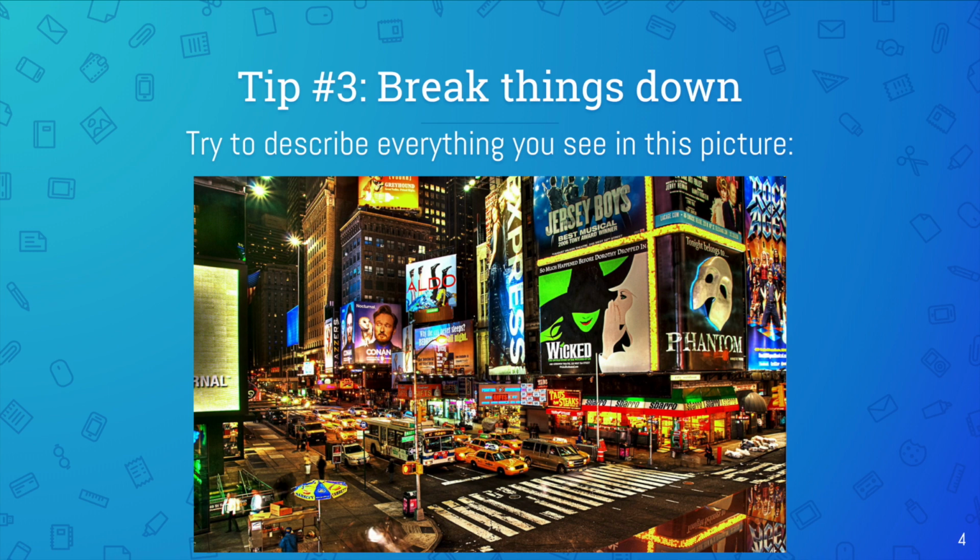Okay, and my third tip is to try to break things down. Here's an example of what I mean. I want you to look at this picture and try to describe everything that you see. That's pretty hard, right? Because there are a lot of things happening in this picture. But now I want you to try this. Look at the green and white Wicked sign. Now, just describe that sign.